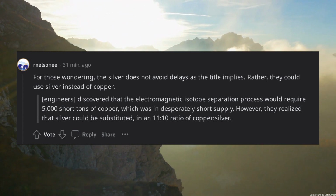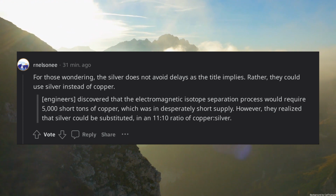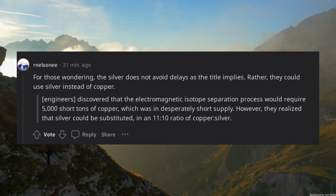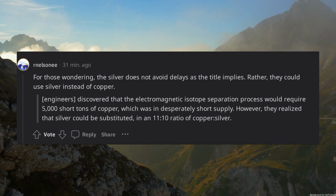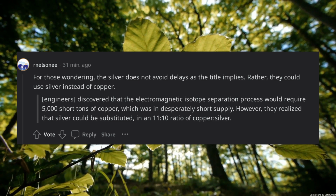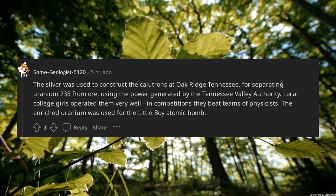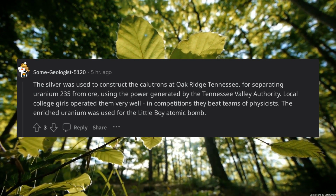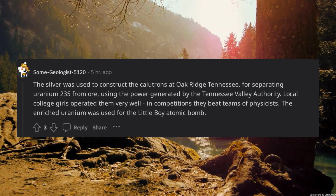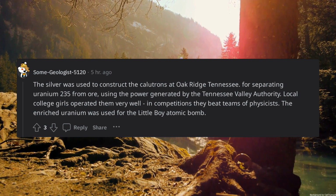Engineers discovered that the electromagnetic isotope separation process would require 5,000 short tons of copper, which was in desperately short supply. However, they realized that silver could be substituted, in an 11:10 ratio of copper to silver. The silver was used to construct the Calutrons at Oak Ridge, Tennessee, for separating uranium-235 from ore, using the power generated by the Tennessee Valley Authority.